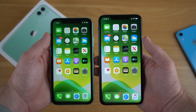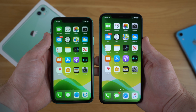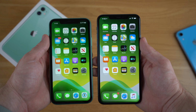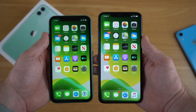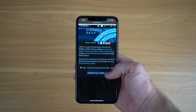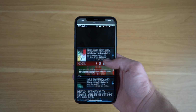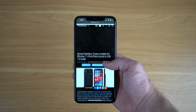The LCD display itself is still what I consider a good display, and if I put it side by side with the Pro model, it can be hard to tell the difference at a normal viewing distance when looking at things like the home screen. Now, that's not to say the display is equal to the Pro's, because it's not. The Pro's display offers a better contrast, brightness, and yes, a higher resolution.